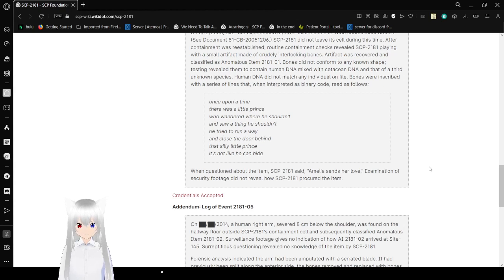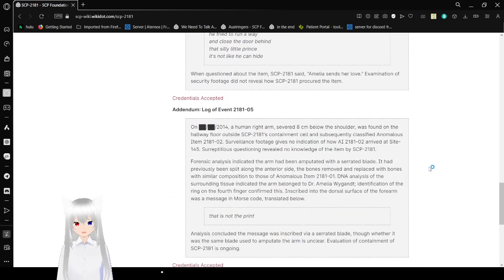When questioned about the item, SCP-2181 said, "Ed, Amelia sends her love." Examination of security footage did not reveal how SCP-2181 procured the item.